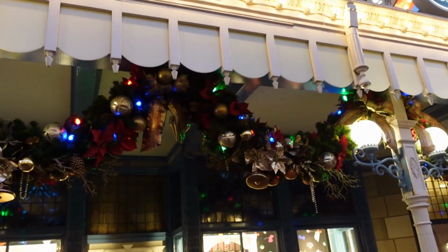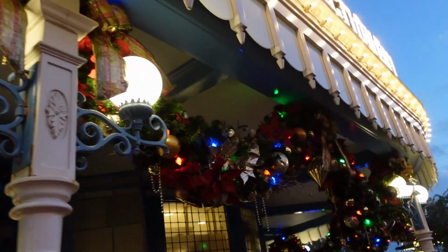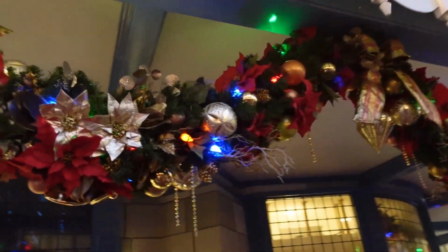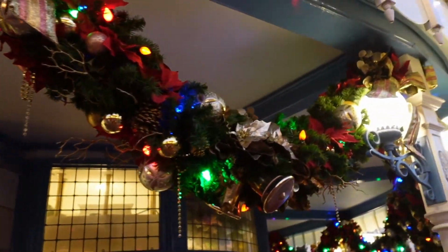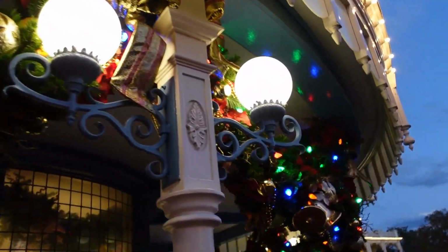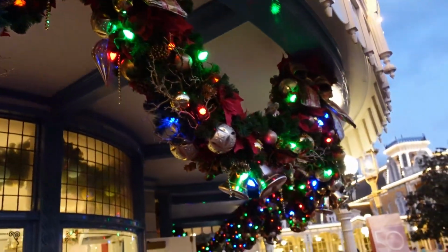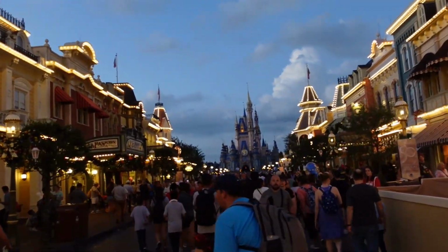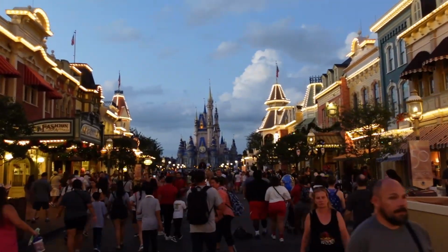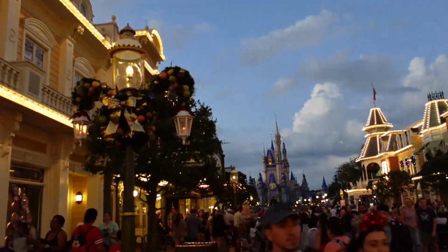Sometimes I think of garland as the stuff that's on the trees. But isn't this also garland? It's cute though. I think it's pretty much the same stuff that was here last year, nothing super different as far as I can see, other than the fact that it's just cute. Let's keep heading down Main Street. I think it's going to be pretty much the same all the way down, so I don't think we're going to see anything new, but I still like to get a shot of it all because it's super cute.